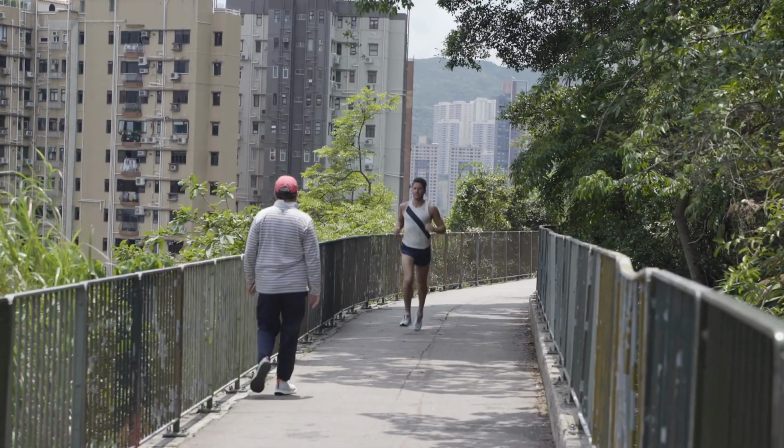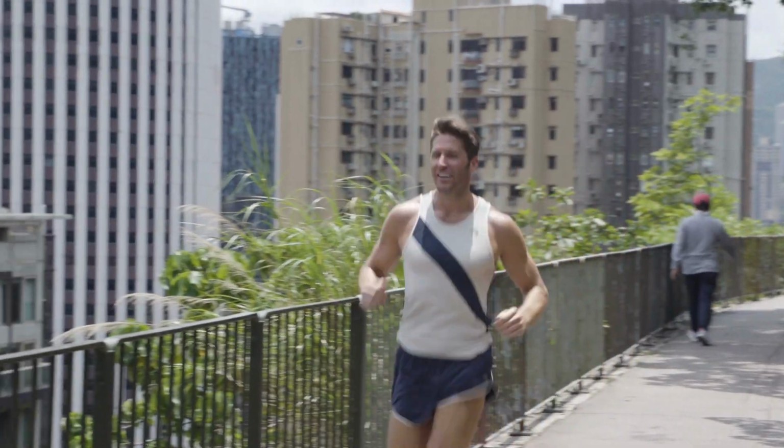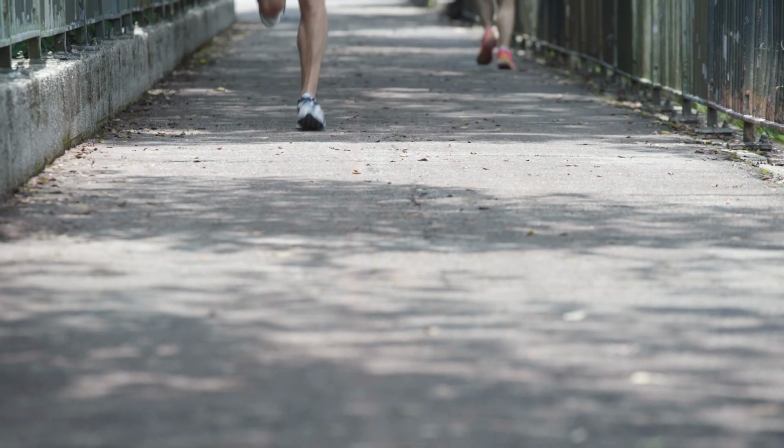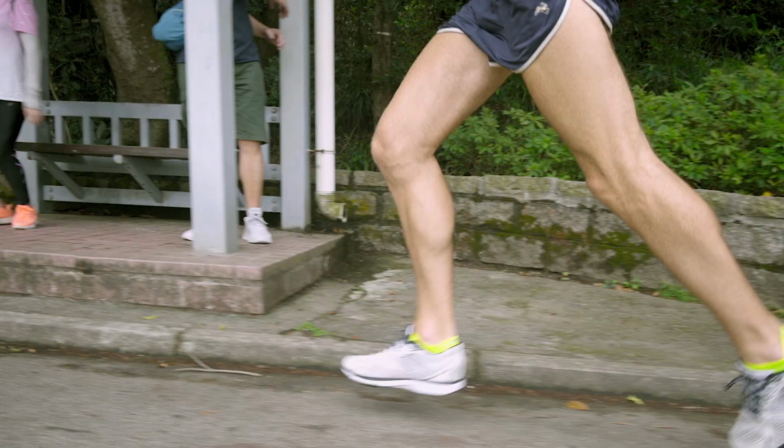Bowen Road is a great running path because, again, it's not too short, but it's not too long. It's about a 6K loop in total. You start at the Bowen Road running path in Bowen Drive, and it goes about 3K to Stubbs Road, and then you turn around and do a loop back.